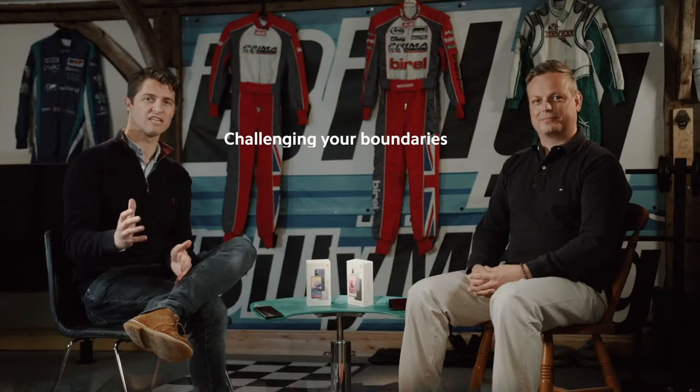That's why our Redmi Note 10 series is all about challenging your boundaries. It stands for and celebrates those who really push the limits. So the first phone we want to talk about today is the Redmi Note 10 5G. So you'll be probably very familiar with the design. It keeps a very consistent theme with the other Redmi Note 10 devices you've seen before.